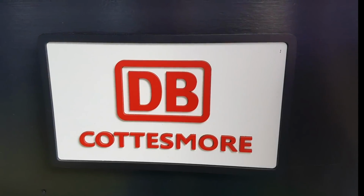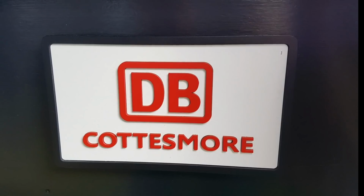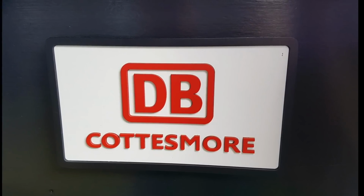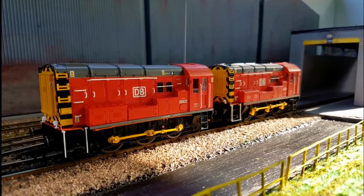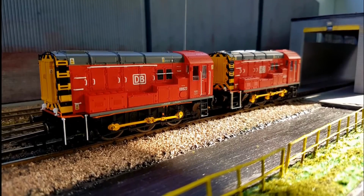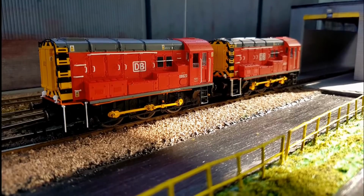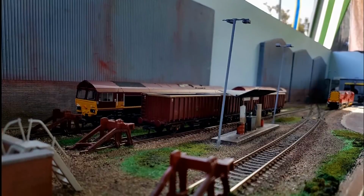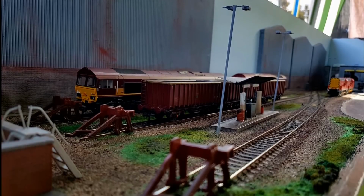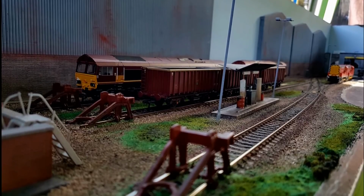So moving on to Cottesmore itself, this is another end-to-end TMD style layout. It's a bit more modern image. As you can see, this is Dave's Trains Class 08s together in the beaming sunlight. You can see this is how it was when I arrived, full of EWS everything.